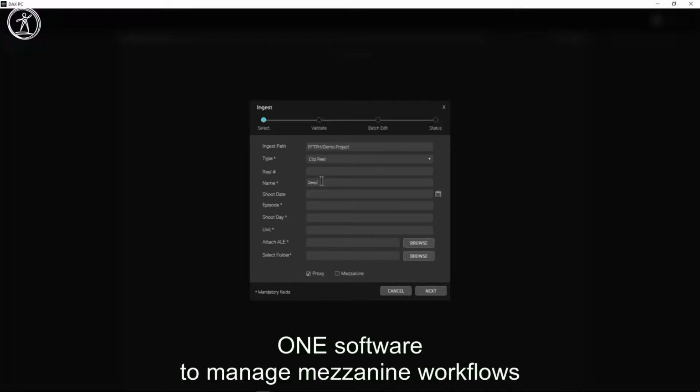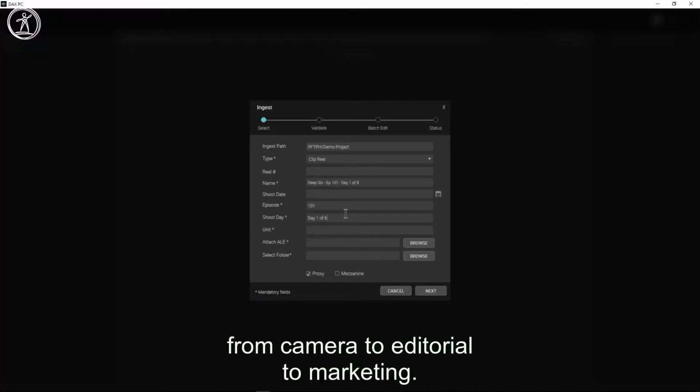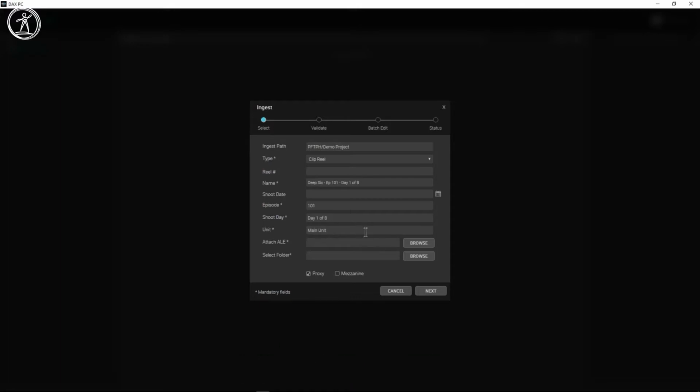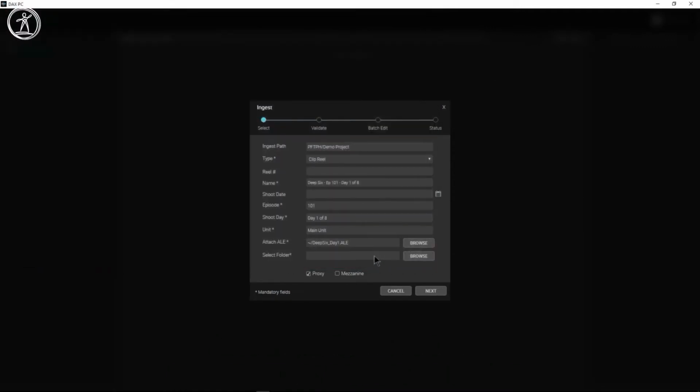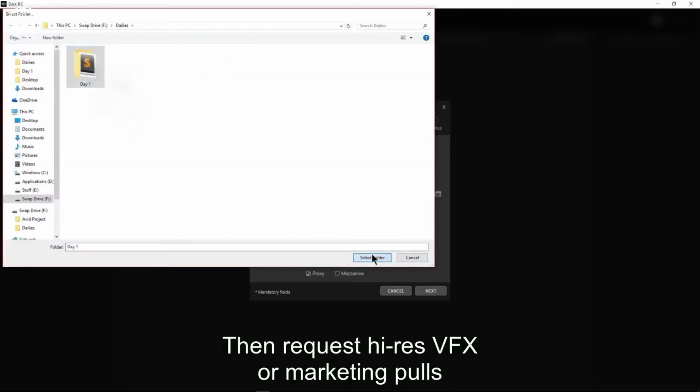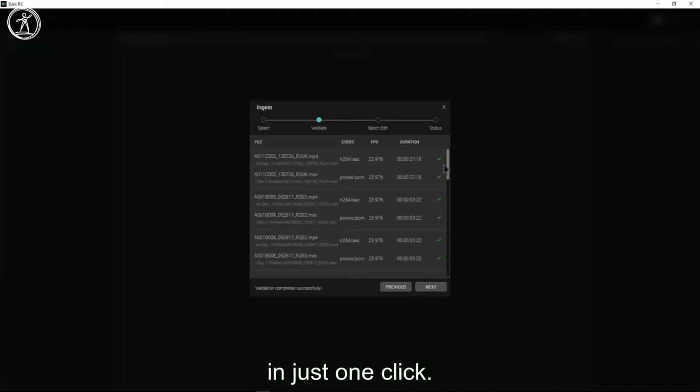One software to manage mezzanine workflows from camera to editorial to marketing. We've transformed the process. View your dailies and cuts on any device, anytime, anywhere. Then request high-res VFX or marketing pulls in just one click.